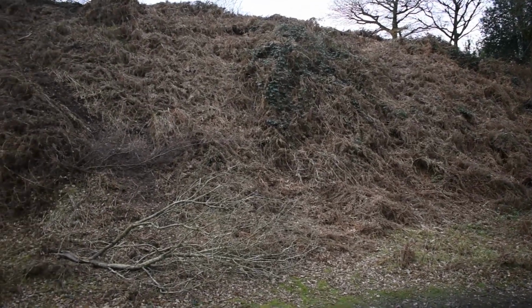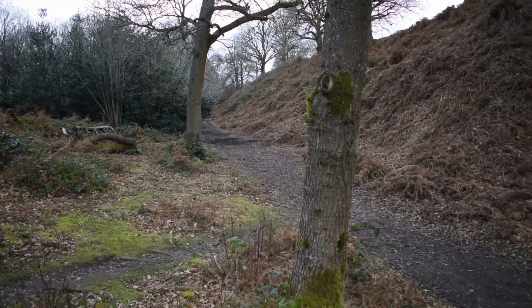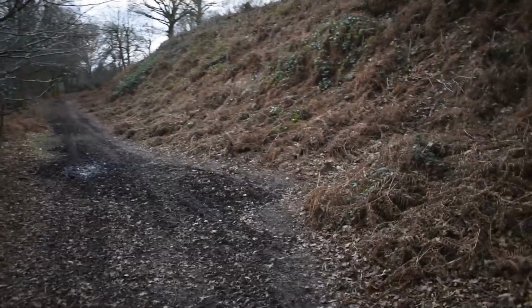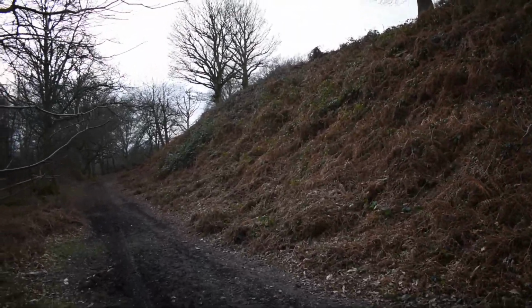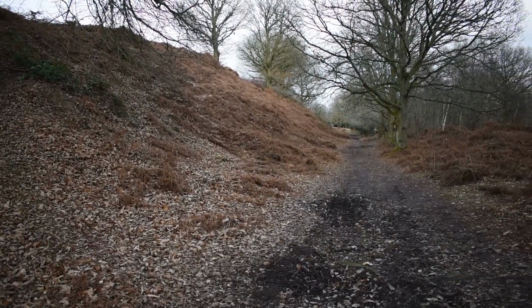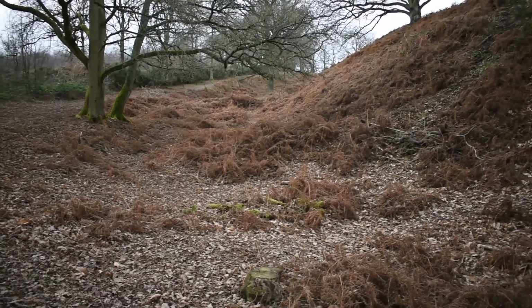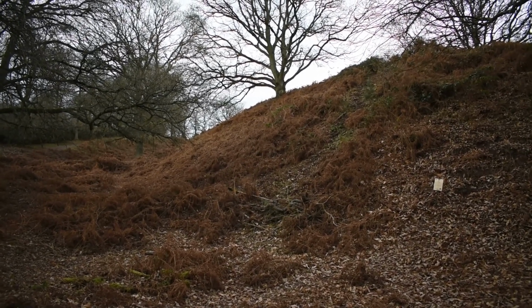Well, this is the less commonly seen view of the hill fort. From this side you can see there is in fact a rather substantial structure. You can get a further impression of the size from these views here. As you look up that way you can see it comprises a ditch, then a rather substantial mound. Bear in mind that this of course would have been dug entirely by hand.